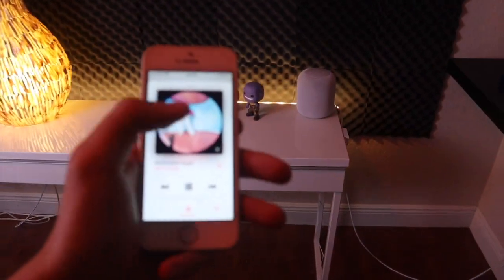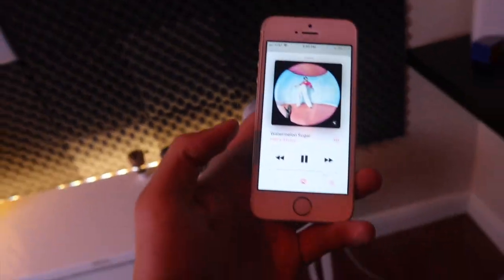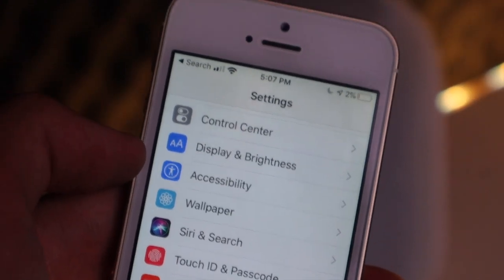It's on the HomePod. Talk about the Apple ecosystem. Sheesh.